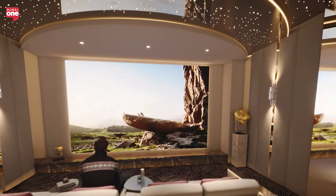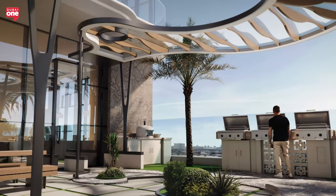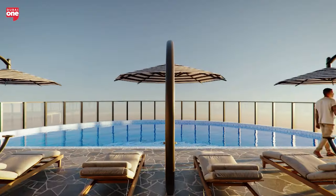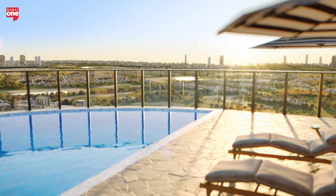The location is extremely special. Almost all the apartments have very good views of the Gulf Coast and greenery, which is special for this part of Dubai.